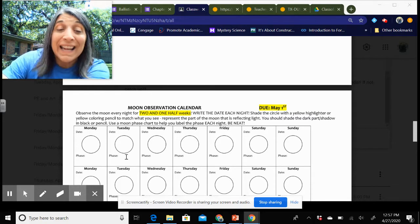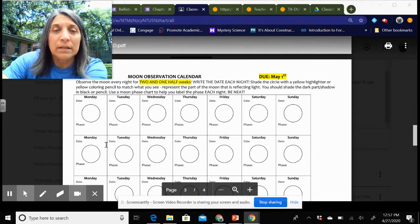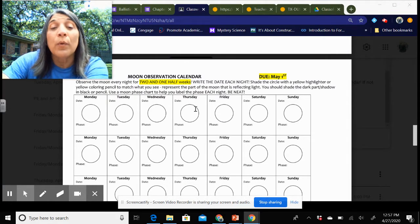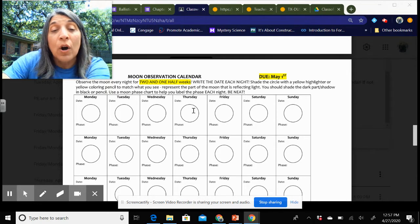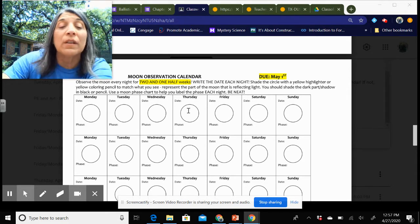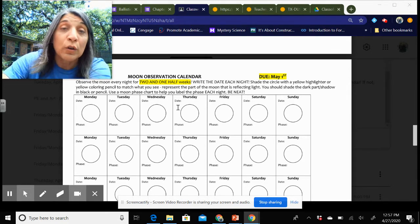Okay, once you're to waning, and I'm not sure where that would be, but I'm just going to pretend here. Once it's waning, then your light will be on the right, and the dark area is starting to grow on the right. So the darkness is growing, which means the light is waning or fading, and eventually the darkness overtakes it and you get a new moon.